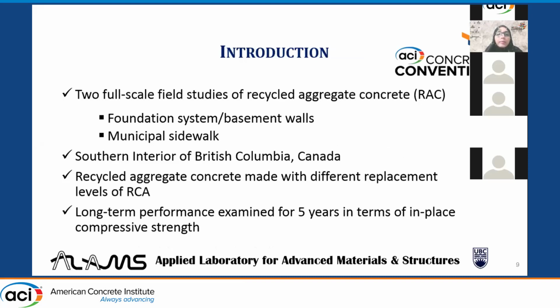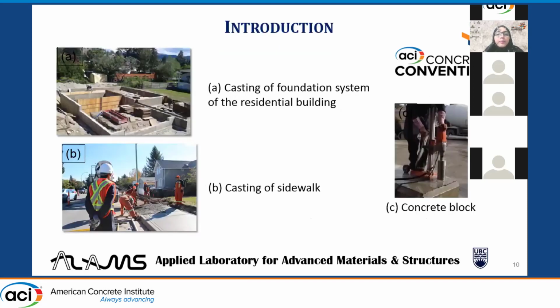This study was a collaboration between ALAM's research group, City of Kelowna, and OK Builders. Two full-scale field studies were conducted: the construction of a foundation system, the base wall of a 2-story wooden house, and a municipal sidewalk. The results of this research are based on laboratory investigations and assessment of the in-place long-term performance of recycled aggregate concrete made with different replacement levels of RCA.